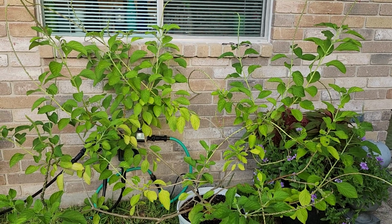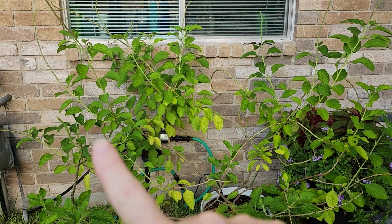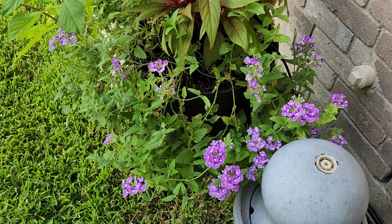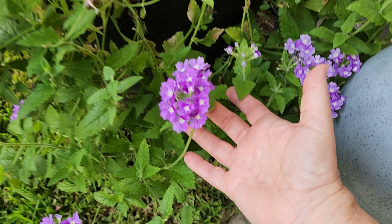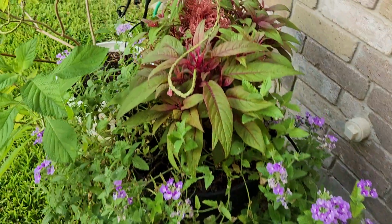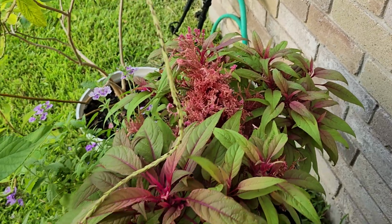Next to my Turk's cap, I have a couple of planters. One is a coral porterweed that kind of hides my watering zones. And then I have a planter, and in this planter, I have the sparkling amethyst Superbena, which I've been really happy with. And then a dragon's breath celosia, which has been growing also just wonderfully.